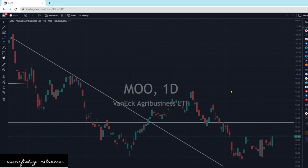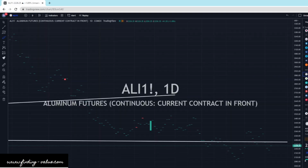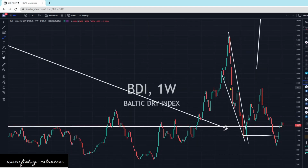We've been dancing back and forth, below the line, above the line, all about the line, I should say. I do think it will act as support, and that it will bounce to the upside off of this support region. We've been dancing with it for a little while here. We've got some Baltic Dry Index. Baltic Dry Index was, again, flat today, right on support.